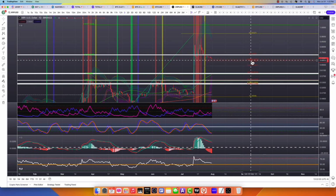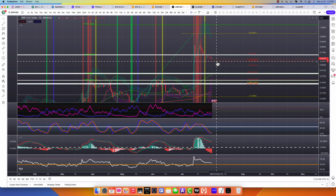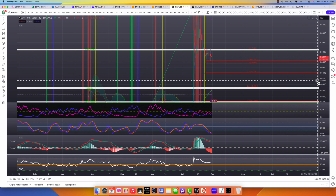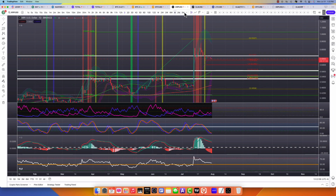But on the 1-day chart, we're still holding market structure at 68 cents. Because we had that wick here, 68 cents, July 14th, then July 24th, then July 25th, then July 30th. So that's our key level to maintain above, around 68 cents. Yeah, 68.72 is a 786. And if we break that, then 64.20 and then ultimately 59 is the level. So that's what I'm watching there for XRP.